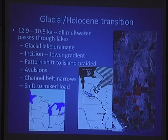Then you have this big glacial Holocene transition. It's basically the transition that occurs when we come out of the last glacial period into the present interglacial period, okay? It happens between about 13,000 and maybe 10,800 years ago. The big difference is that the meltwater coming out of the glaciers by this time passes through proglacial lakes before it gets into the river, okay?